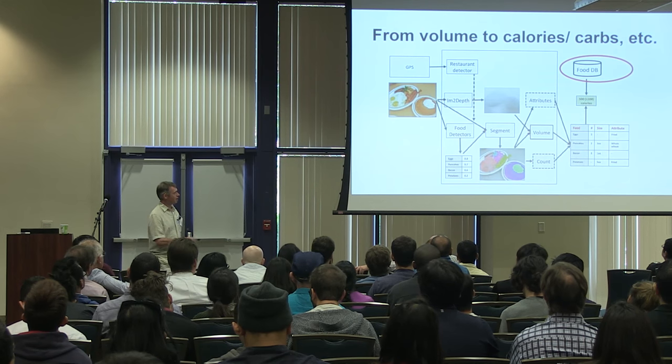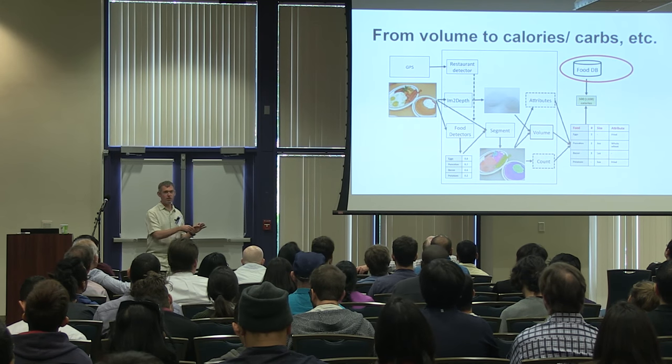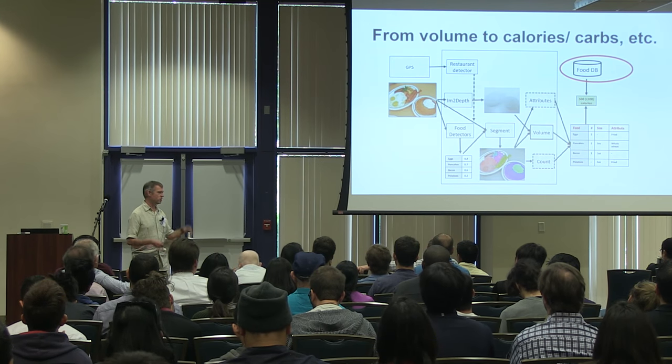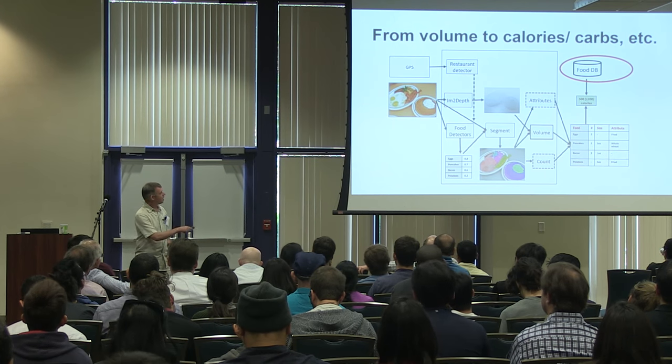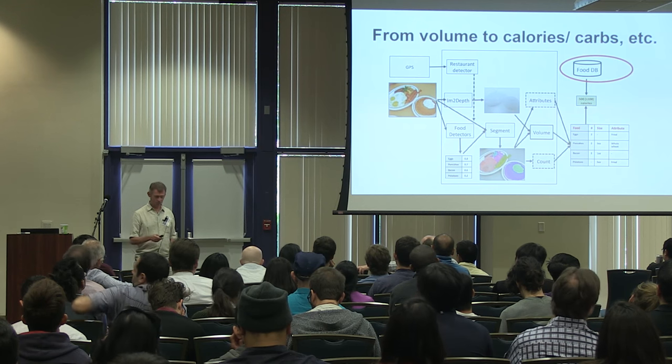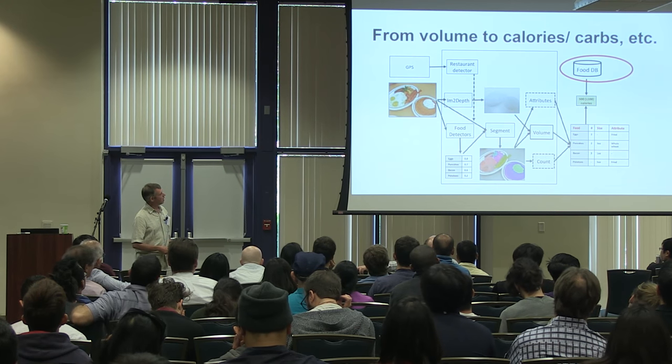Now, to convert that into calories, we now need to know the nutritional density of all of these foods. It's actually very difficult to get that data. And of course, that depends a lot on how you cooked it, right, and what oils you used and all of that. So that's very difficult. So we didn't really solve that problem. That's kind of a weakness in this.